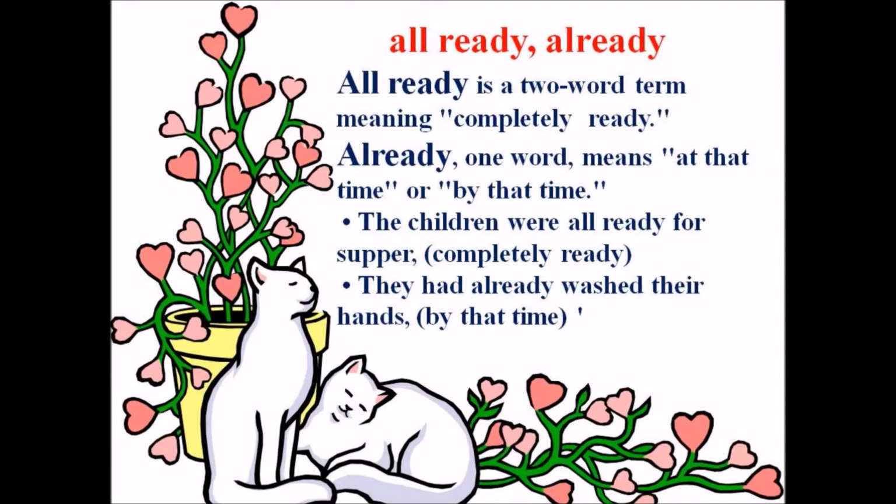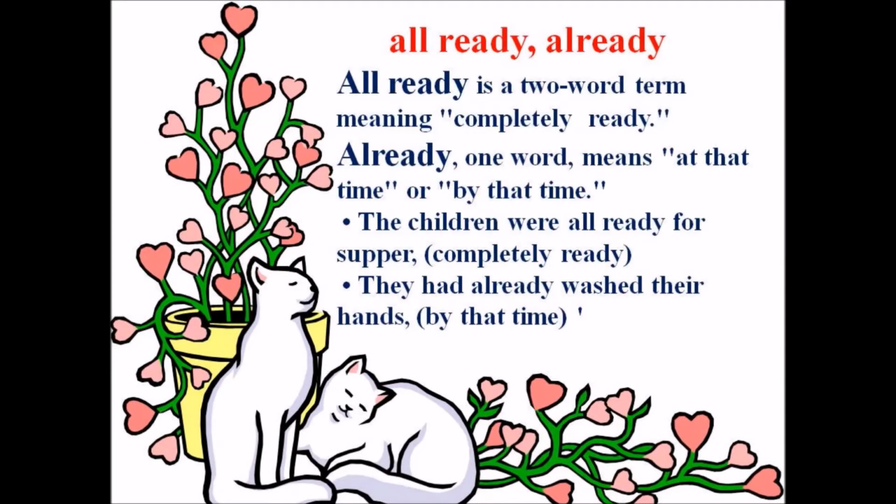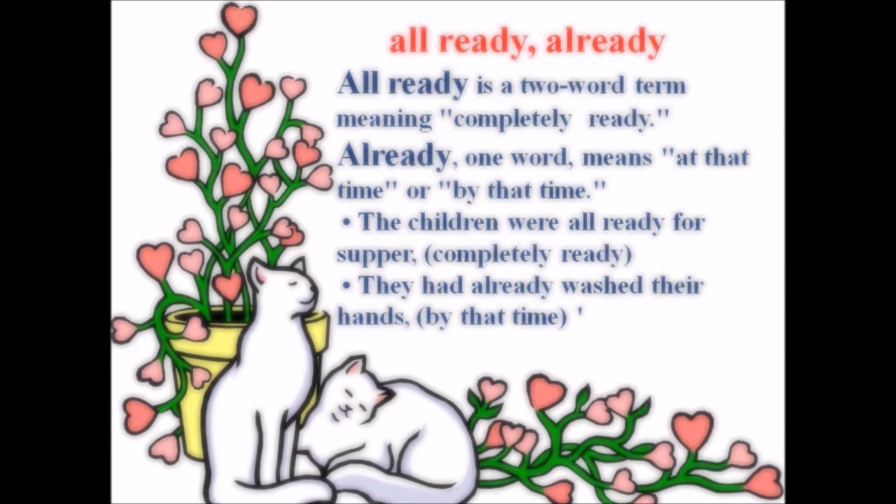Already. All ready is a two-word term meaning completely ready. Already, one word, means at that time or by that time. The children were all ready for supper, completely ready. They had already washed their hands by that time.